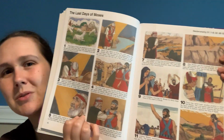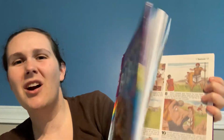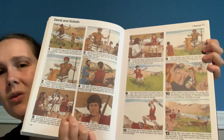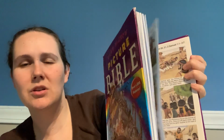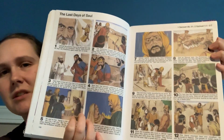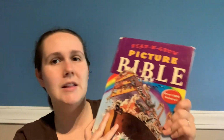But this has the Bible stories, and it's got lots and lots of pictures in here, and they're not really embellished stories. They don't add much to the text or anything like that. It's told very similarly to how the Bible tells it, just fewer words, obviously. But it doesn't dumb it down either. But he loves these. He loves looking at this.